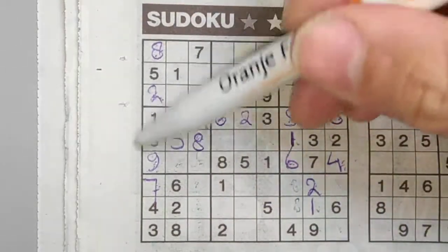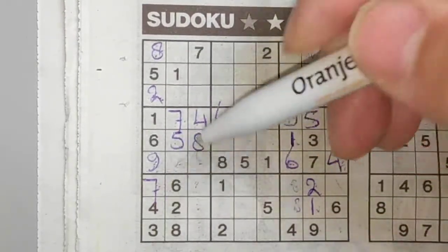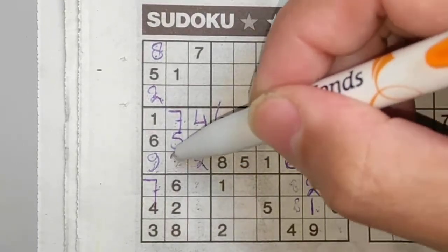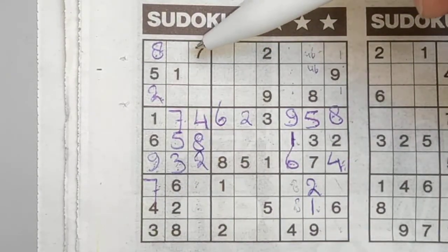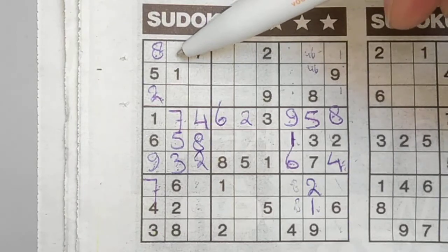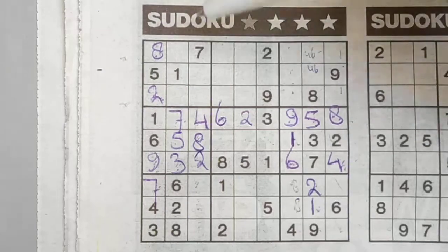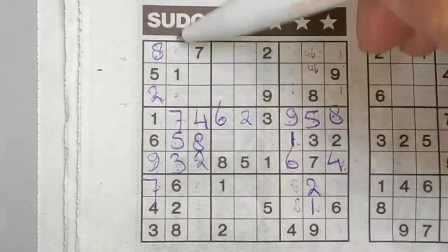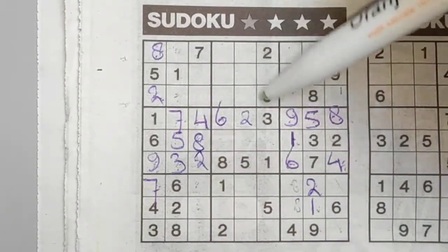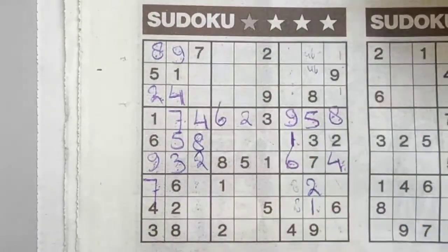2 numbers left in this big square for the numbers 3 and 2. We have a 2 there, no 2 there. 2 should be here, and the 3 goes there. We have 2 numbers left in the second column for the numbers 4 and 9. We have a 9 here, no 9 there. 9 should be here, and the 4 goes there.